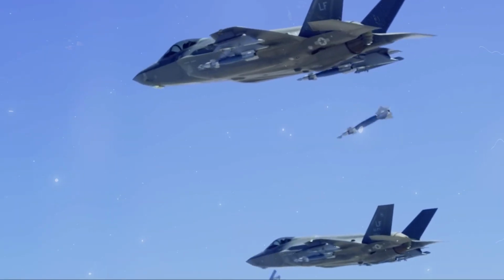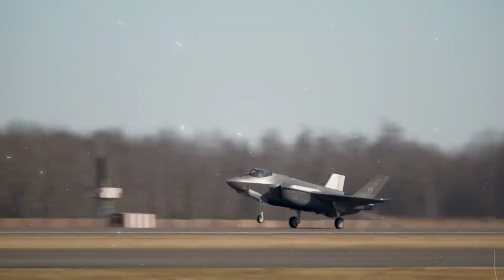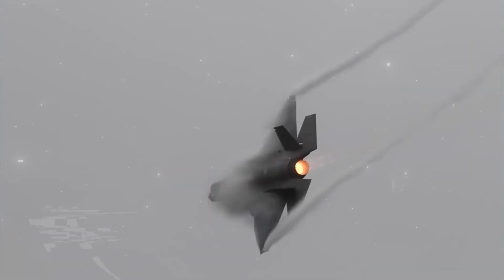Can anyone even fathom such a colossal number? If you break it down, that's not just the cost of building and maintaining the jets. It includes years of development, operational expenses and the eventual retirement of the aircraft.